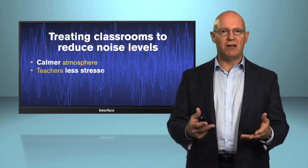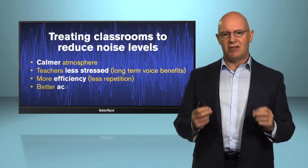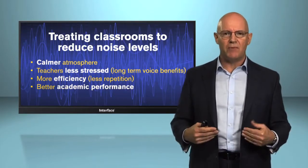Teachers don't have to shout. Their voice is protected. They feel less stress. It's better for them. It's much more efficient because they don't have to keep repeating things. So you get through more work in a given time. And for the pupils, they can actually hear. Their performance improves. And of course, the quiet pupils don't get overridden by the noise. It's better all round. So quiet classrooms are good for performance and good for health.